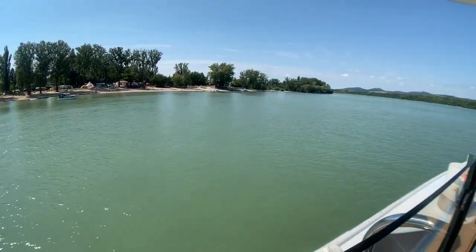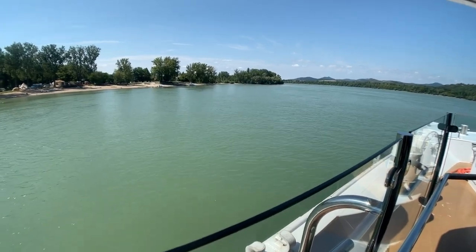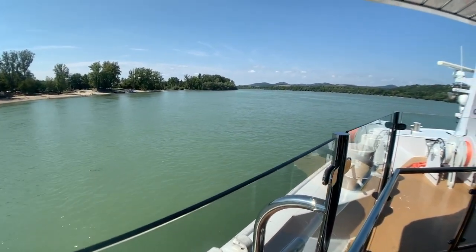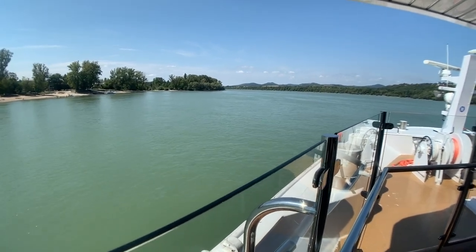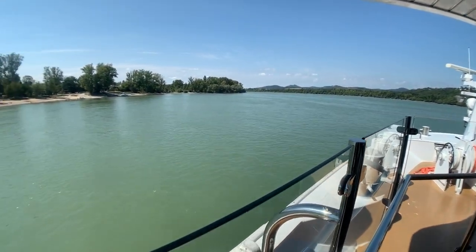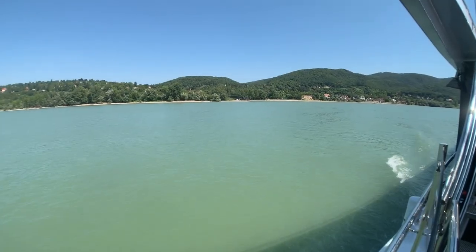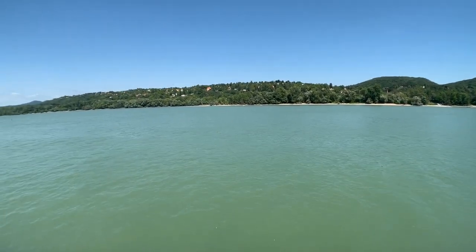We are moving on the Danube, and it is not blue, so don't listen to the songs that say it's the blue Danube, it is the green Danube. It's beautiful here though. Some beautiful houses on this side.